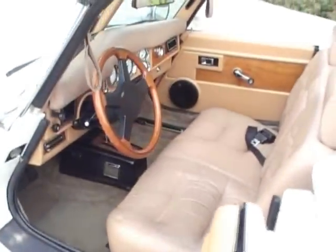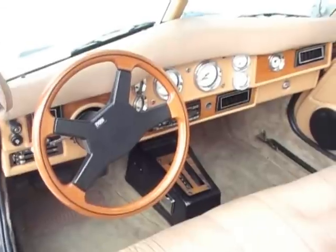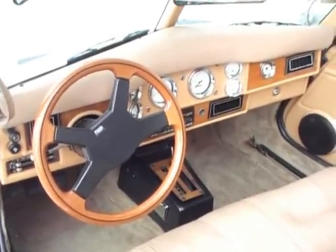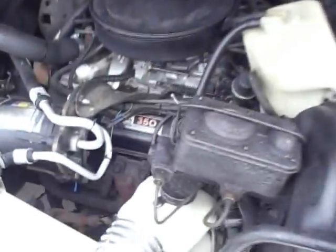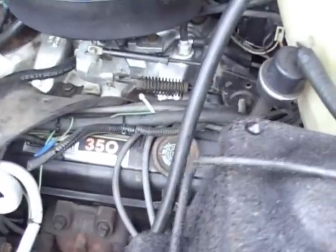The inside of the car is really clean. It only has 20,000 miles on it. It's a Chevy 350 engine, 8-cylinder. There's the engine compartment. You can see it's the Chevy 350 motor.